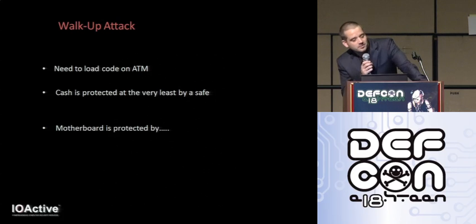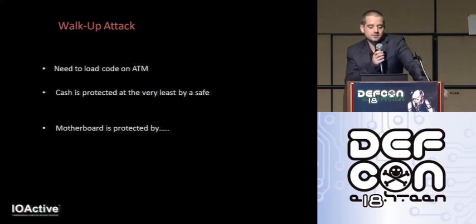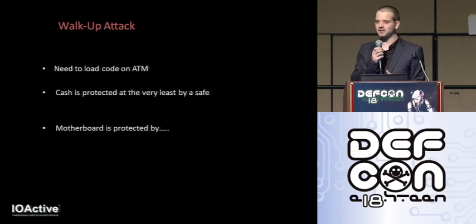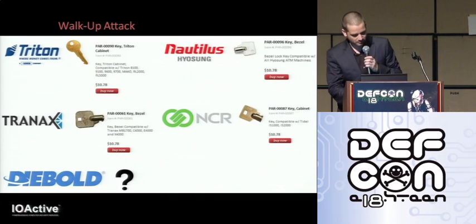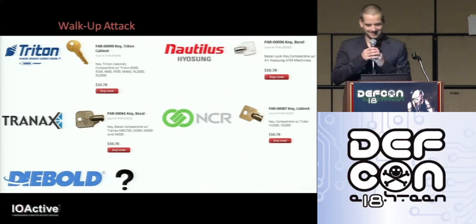Okay, so the walk-up attack. The goal, of course, is to execute code on the ATM. Now, the cash dispenser is housed at the very least by a safe, even if you take the cheapest option. If you spend more, you can get some fairly heavy-duty vault-style protections. But the motherboard, on the other hand, is protected by a one-key-fits-all lock.